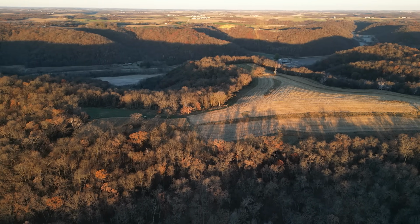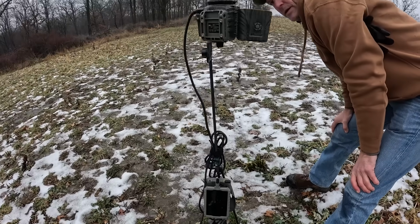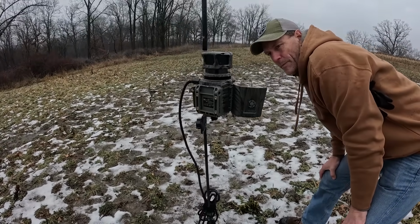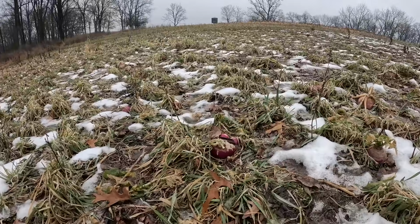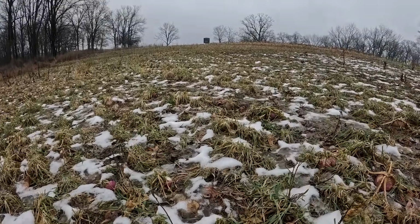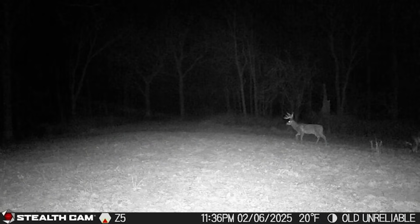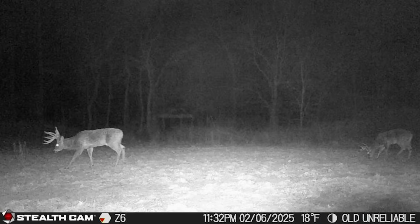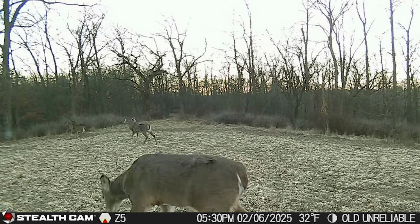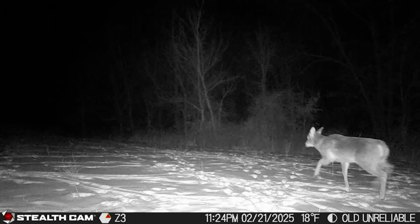find him, because I had that Stealth Cam, one of those revolvers, on that food plot up there. We nicknamed it the Fat Buck Plot because that's where we hunted that deer back in October. And he showed up there after the bow season, in early January, and just camped out right there, day after day. And he finally shed less than a week ago, roughly 6 days ago maybe.